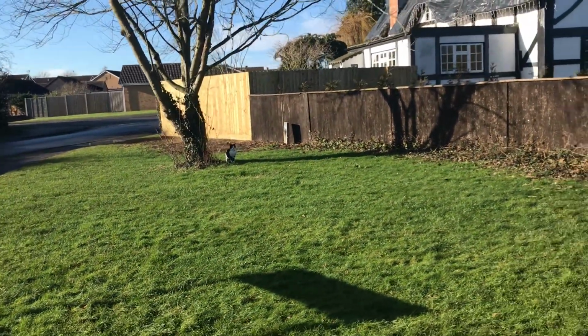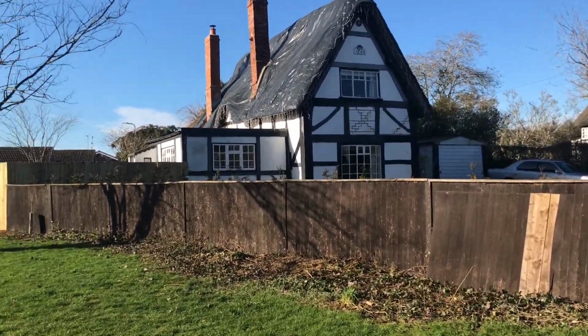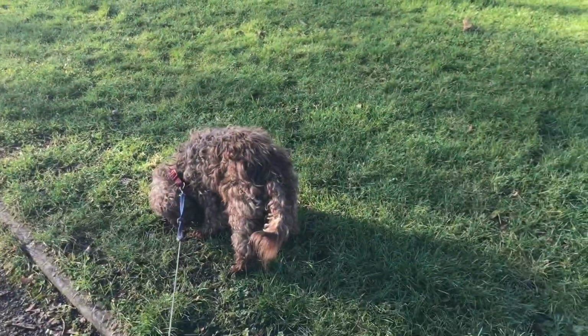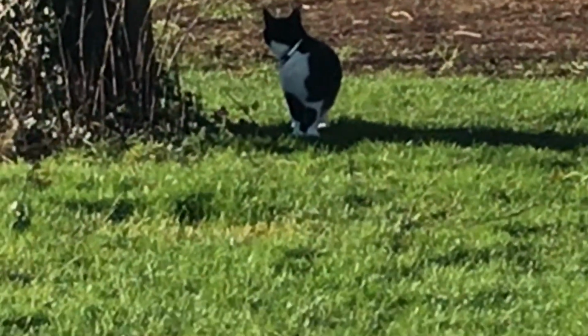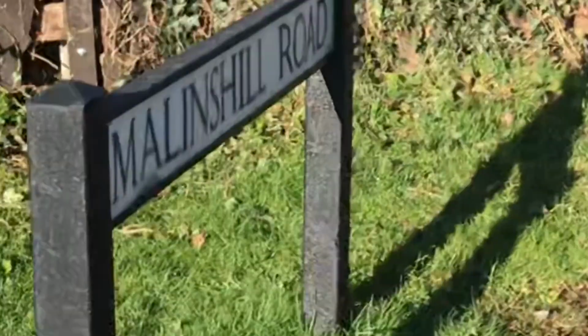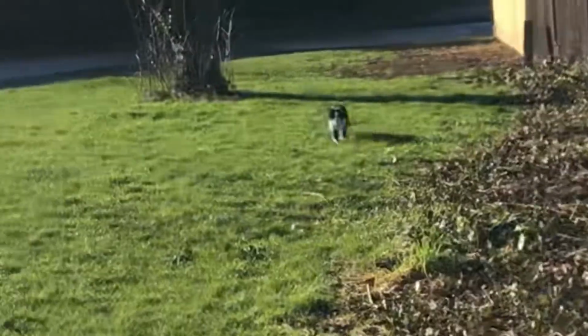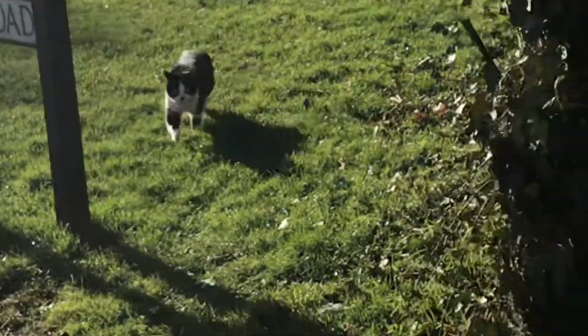Come on, Tilly. Lovely old Tudor cottage there, just on our little dog walk at the back of the house. Cat's with us. She follows us sometimes. Come on, Tilly. Come on, darling. That's a good girl. Come on, that's it. Always got to keep an eye out for her, because if she gets spooked she just freezes and starts yelping.